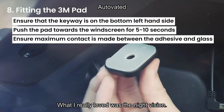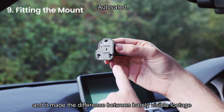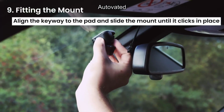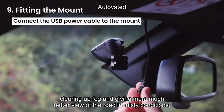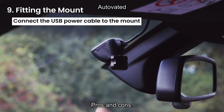What I really loved was the night vision. I tested it during a late-night drive, and it made the difference between barely visible footage and a perfectly clear recording. The extreme weather mode was also impressive, clearing up fog and giving me a much better view of the road in misty conditions.